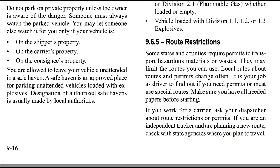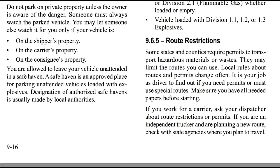Let's talk about route restrictions. Some states and counties require permits to transport hazardous materials or waste. They may limit the routes you can use, and local rules about routes and permits change often. It is your job as a driver to find out if you need permits or must use special routes. Make sure you have all needed papers before starting.